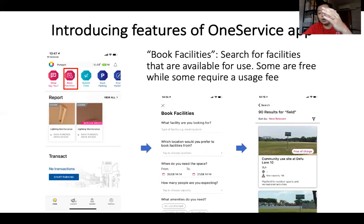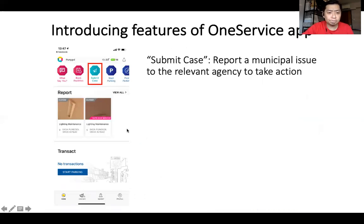All right, and then all the various fields that are available in the vicinity of my estate will appear. They will also tell you whether it is free of charge, or maybe some fields require a booking fee, right? So you can scroll through the list and see which one is more relevant for you. Okay, so this is the book facilities function.